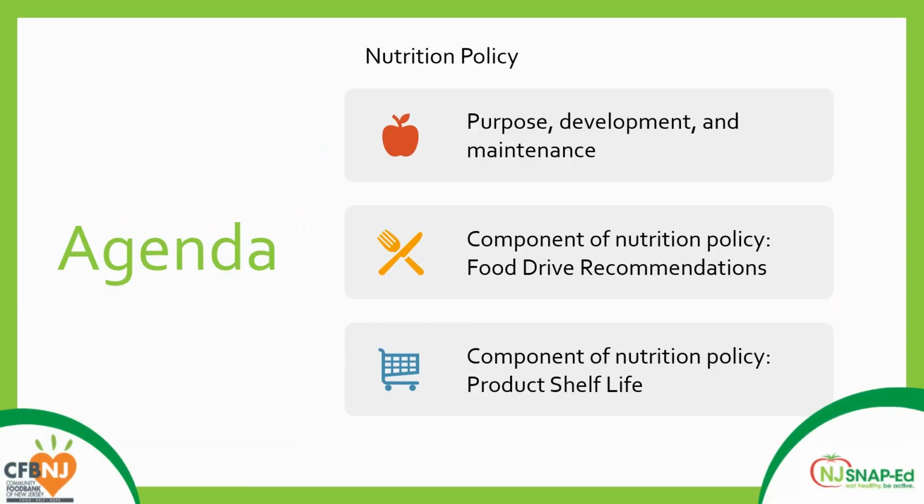Here we have today's agenda. We will go over what a nutrition policy is, including its purpose, how to develop a nutrition policy, and maintenance. Then we will review food drive recommended items and run through various product shelf life. Now let's dive in.